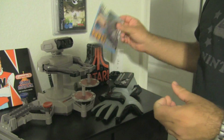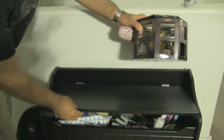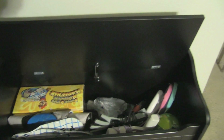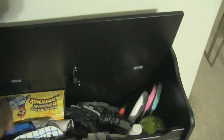That's really cool. So over here, we've got just more storage. This is the Resident Evil 4 controller for the GameCube, and then we've got some controllers where I store a whole bunch of stuff. Dance Dance Revolution, Mario Mix, another Power Glove. This is a smaller version of that. And we got the Power Pad here as well.